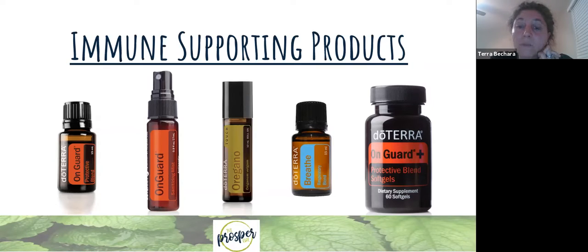And then there's Breathe, which is doTERRA's respiratory blend. This has a combination of peppermint and eucalyptus. It's great right on the chest for any sort of congestion or asthma or breathing or even snoring. My dad uses this for his snoring, but just putting it right up on your chest or right underneath your nose is really great to help open up those airways. And again, to help support your immune system.